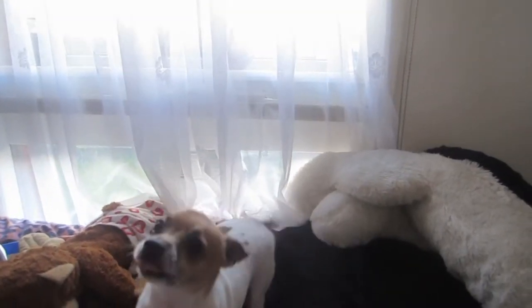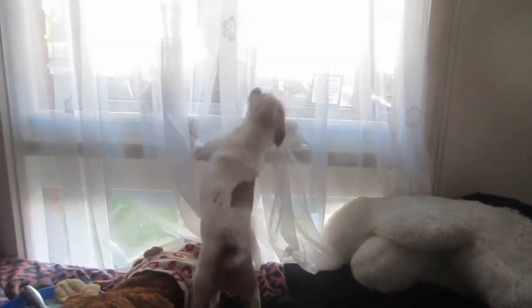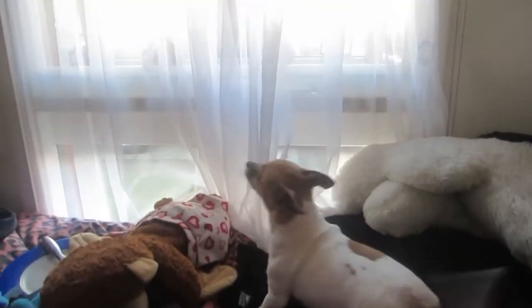If you guys can see, my brother is outside my bedroom window and watch Mickey. Mickey, what's that? Get him! Go on! Go on! Get him! He's going mad!